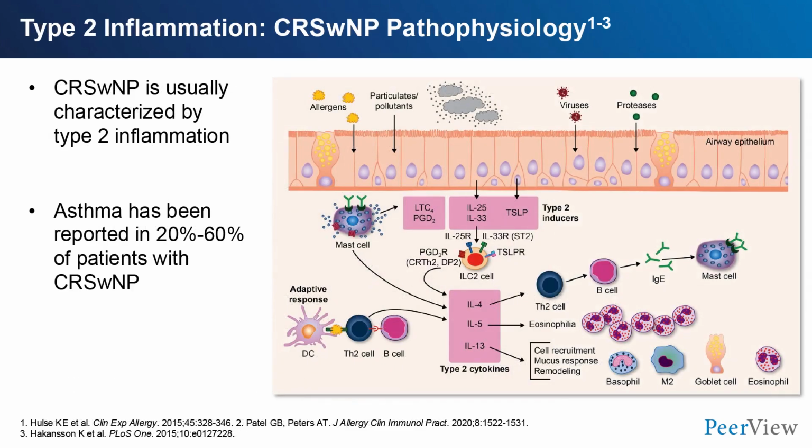Now let's talk a little bit about pathophysiology. This is one of my favorite figures that actually originally came out from Katie Halsey, who was a PhD at Northwestern, and then we modified it. So when we think of nasal polyps, and you think of asthma the same way, it's characterized by type 2 inflammation.